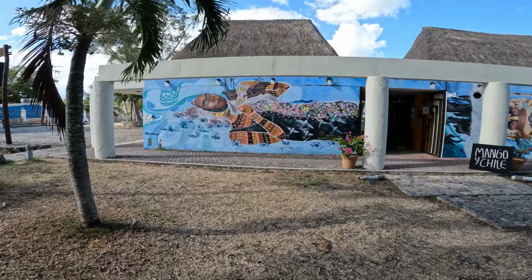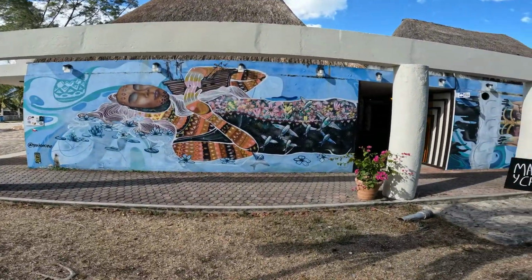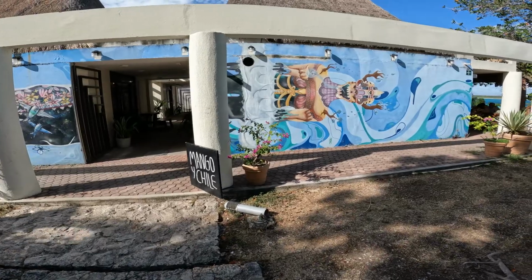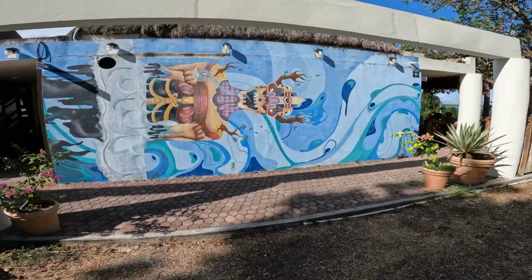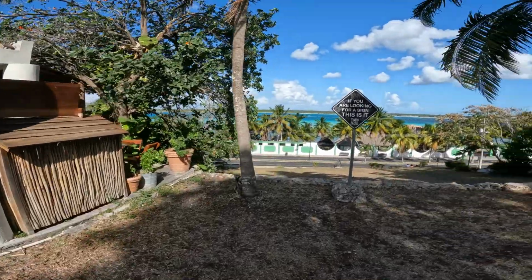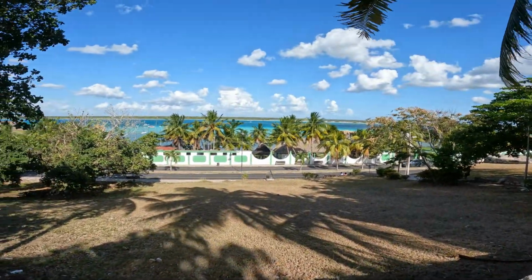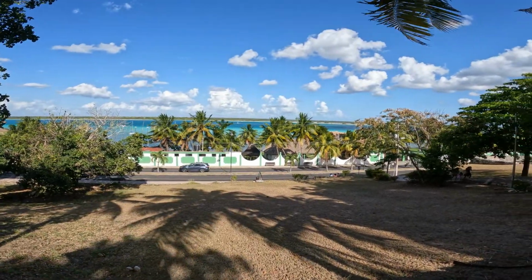One of the many restaurants in Bacalar. It's right by the water. As you can see, the name is called Mango and Chili, and they have some very nice, interesting artwork on the wall. And what a nice view. It's a little windy. I hope it's not too noisy. We hope to be able to go out on one of the boats tomorrow.